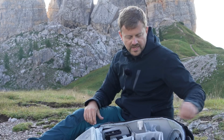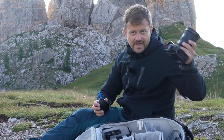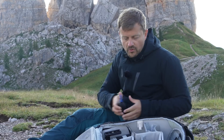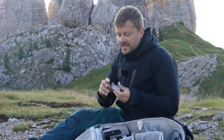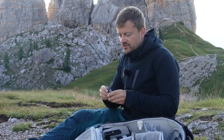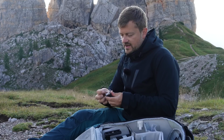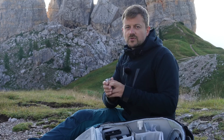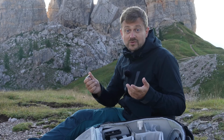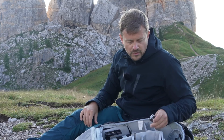So what more do you need? Definitely a blower. If you're using a mirrorless camera, you need to blow off all that dust all the time. Then I have this little, it's actually a bike accessory, but it's so good to have these, are they called Allen keys, wrenches, whatever, simply just so that you can tighten whatever you need to tighten, like your tripod, when the tripod legs come loose.